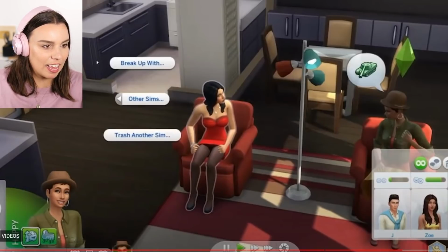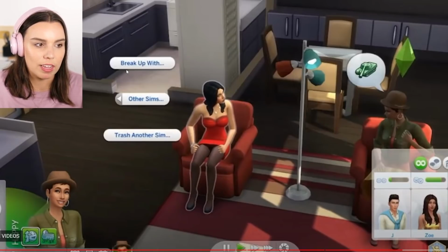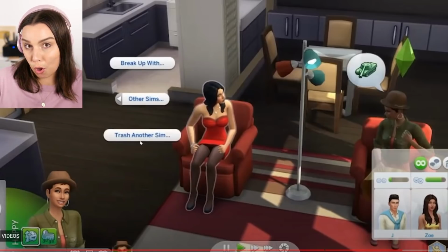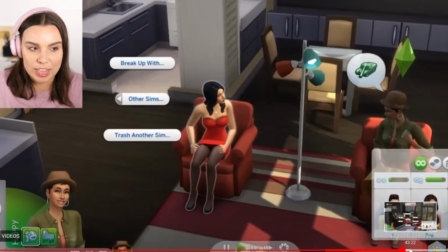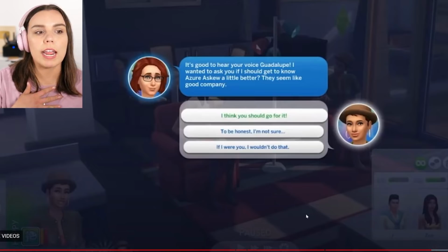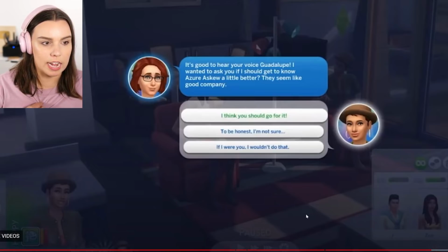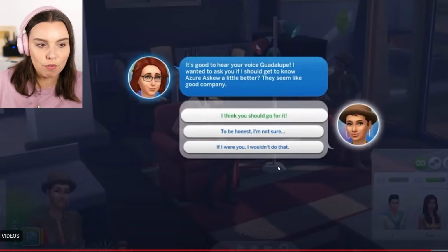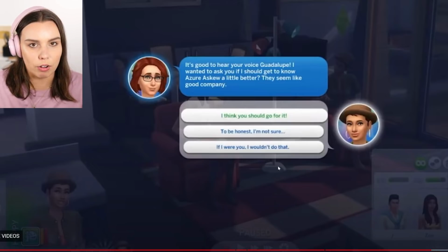So here is an example of ways you can influence your neighbors. You can influence them to break up with such and such, or to trash talk another sim. Those are the more devious things. Or you may be prompted to influence your neighbors. If your neighbor should get to know another neighbor a little better, you can say, yeah, go for it. You can say, I don't really care, I don't know. Or you can tell them not to.